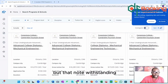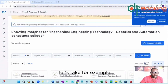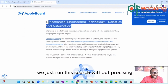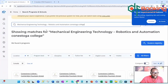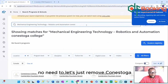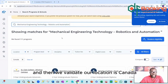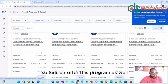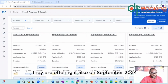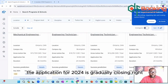But that notwithstanding, you can get this program at other schools. Let's take, for example, we just run this search without specifying Conestoga College. And then let's see what we got. Okay, let's just remove Conestoga. And then we validate. Our location is Canada, so St. Clair offers this program as well. The school fee is $15,000, and they are offering it also in September 2024. You see, the application for 2024 is gradually closing, right?